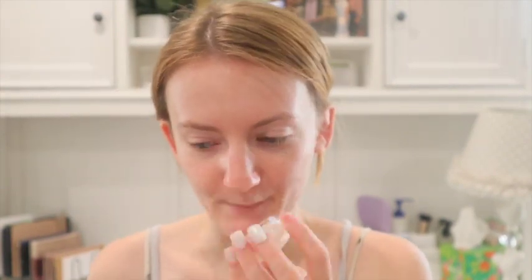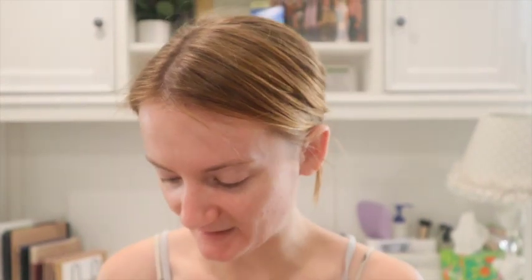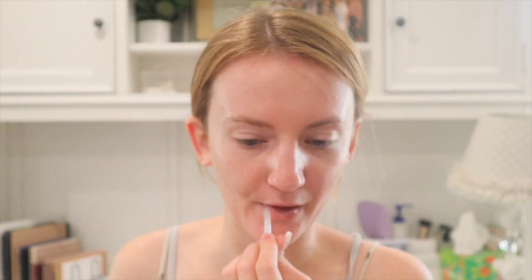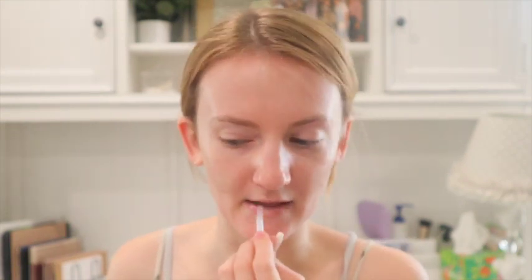So let's try it. I haven't tried this one. I haven't tried anything that's new here. Smell first? It's an okay smell. I don't know. Okay, let's try it. It's the same texture as the lip sleeping mask. Ooh, do I like this. And I like this applicator better than the lip sleeping mask applicator. It moves around very easily and that one doesn't, which I like.